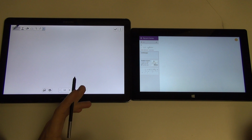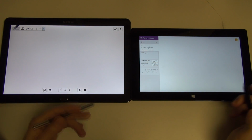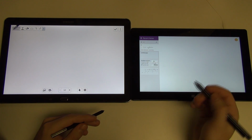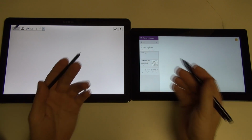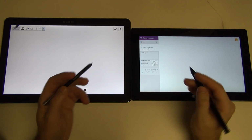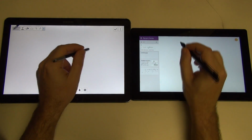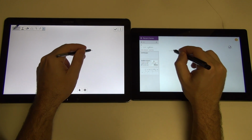So here I've got S Note on the left open and OneNote open on the right. And in terms of S Pen performance, as opposed to just the pen included with the Surface Pro 2, again, both Wacom digitizers, but really different. This is far more natural, no question about it. But in terms of the actual performance, for latency purposes, here we go. And just track it.